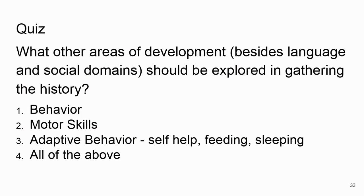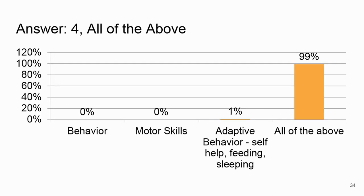Great, okay. Excellent job. So all of the above. Any of these answers would be right, but we really need to look at all of them. We need to delve more into behaviors. It's important to look at motor skills because those can affect a child's play and social skills.